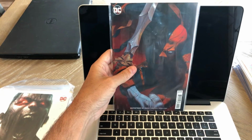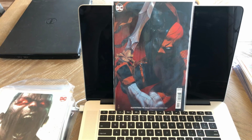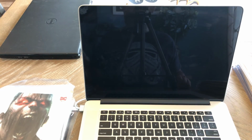Deathstroke number 44. Definitely like that cover. That's the B cover. I don't think it's Perillo. I can't remember who the artist is on that. It escapes me, but I think that is one of the last issues of that Terminus storyline. So, kind of been liking Deathstroke lately. Priest has been doing a pretty good job on that.